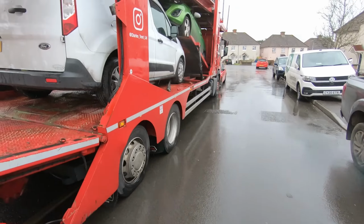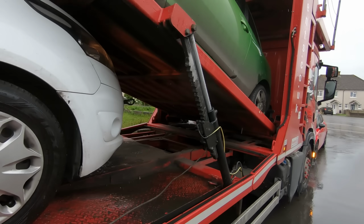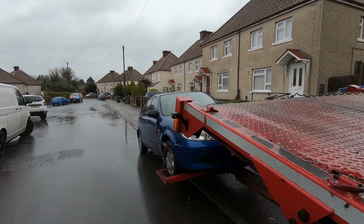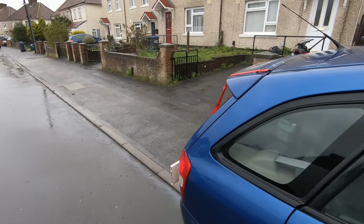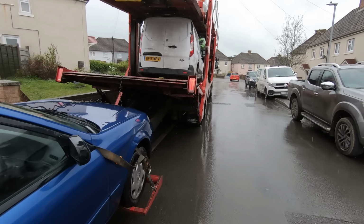Okay, 4:30, just picked our last one up in Salisbury, about an hour back to the yard now. I'll give you a quick look at what we got. So we picked up a Volvo, we have picked up a 12 plate Corsa, we've picked up a 15 plate Transit Connect with the cam belt snap, and our last car we're going to put on the back, but there's not enough room. We've got a 2001 Mazda 323. So yeah, gonna get this little lot back to the yard, get unloaded and parked up and go home before I get even wetter.